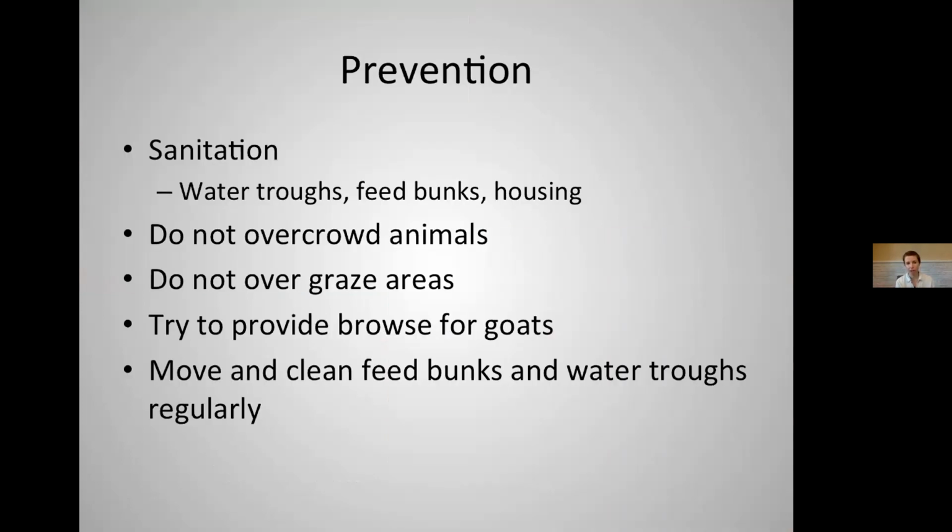So prevention of parasites: sanitation, so keeping our areas clean and not overcrowded. One thing I see that's frequently a problem on farms that I visit is they'll have a water trough in the middle of a pasture that's surrounded by mud, and then there's a big pile of hay next to it. So all the animals are drinking, they're spilling water, it's creating this moist environment, then they're eating their hay there, and they're pooping in the same area. So it's just creating this perfect way for them to become continuously infected with more parasites.